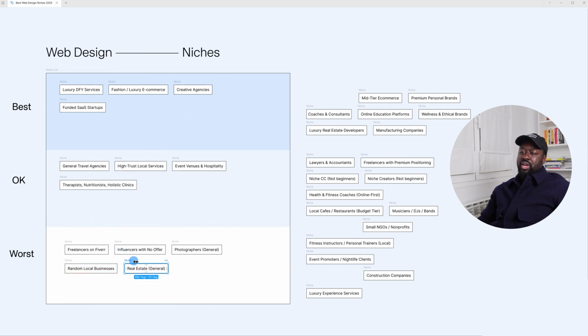Now this one, real estate, very popular, and this one goes to worst. Why? Because real estate agents and real estate firms usually rely on templates and real estate platforms, so they don't usually invest in high ticket websites. All right, and I'm not talking about luxury real estate. I'm talking about general real estate.